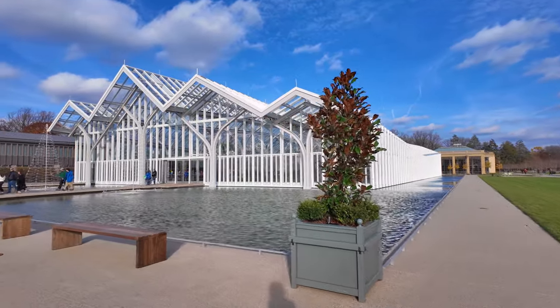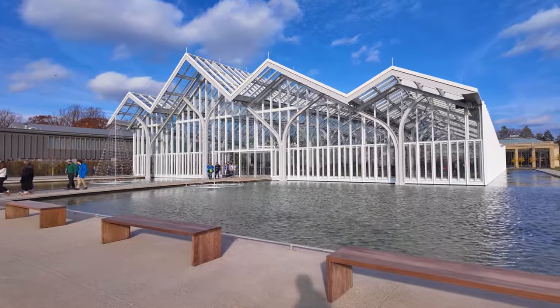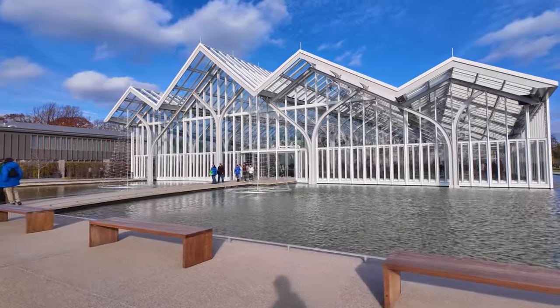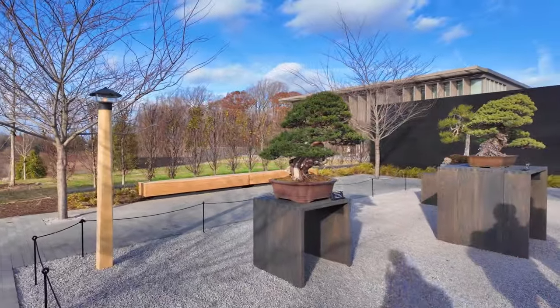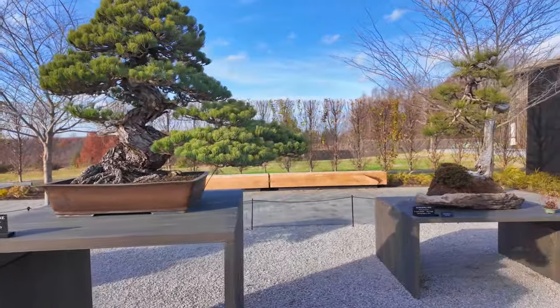And if anybody's wondering, I am using the Osmo Pocket 3 to shoot this. No filters, I'm just running in auto. Nothing really special, just taking my time and walking. Now we have this bonsai courtyard. I believe this is the same bonsai courtyard that got moved. So they relocated it, let's say. So we got some bonsai.